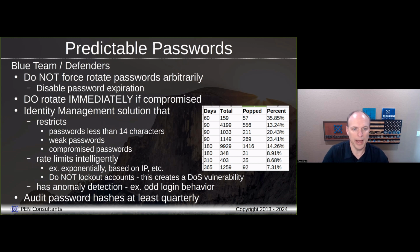So use an identity management solution that restricts short, weak passwords. And hopefully a solution that also prevents brute forcing without locking out the account, such as exponential rate limiting or anomaly detection or things of this nature, right? And it has it built into the solution. Also audit passwords at least quarterly. So dump the hashes, try to crack them. If they crack easily, they're too weak, right?